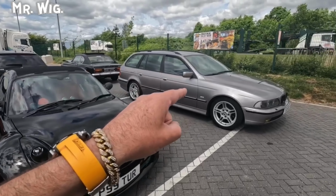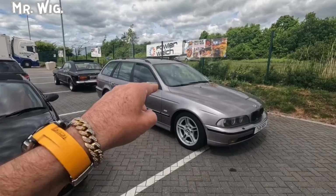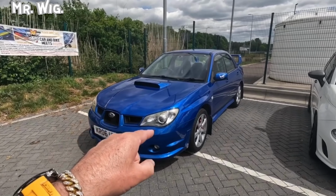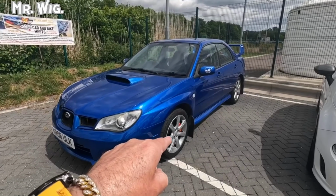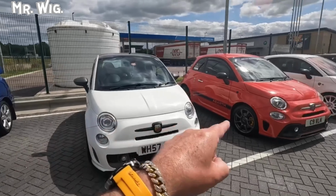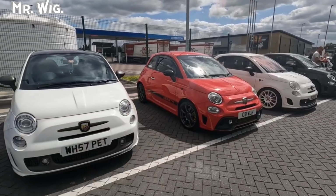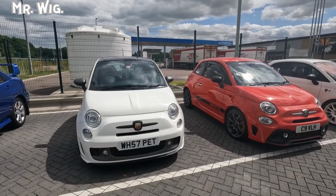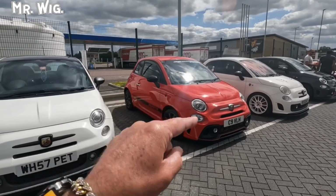I'm a big fan of this BMW 5 Series. This is the estate, nice color in gray. It's a Subaru, should be in blue. The only thing I would do, perhaps I would have the wheels painted in gold, but it's still gorgeous, this car. Fiat Abarth here along the way, four of them, they did join, and all of them, they do sound incredible. This is the best-selling city car in the world, let me tell you.